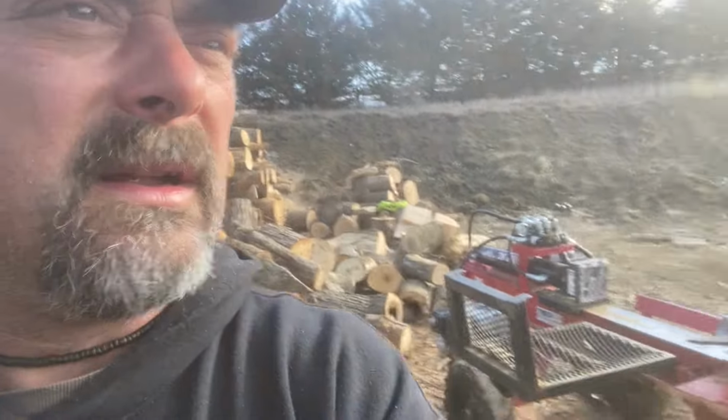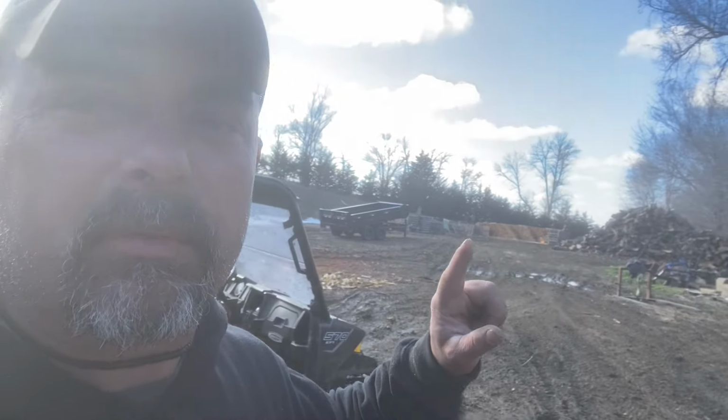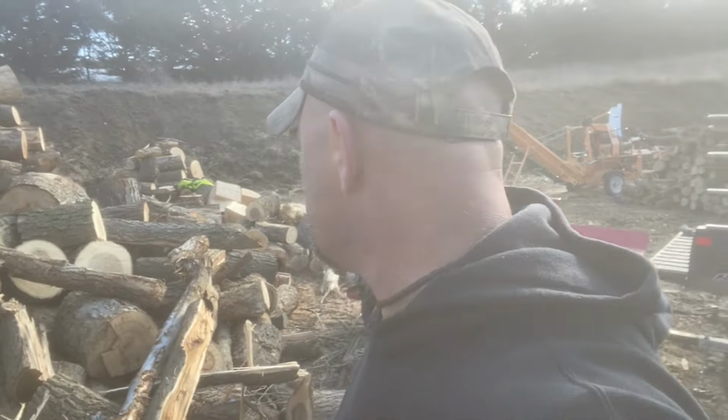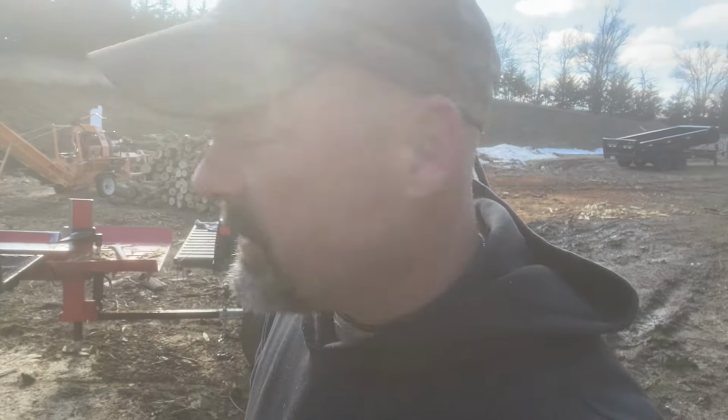And because it's still pretty muddy up here, we're just going to shag back and forth to the pile with the Ranger so we don't tear everything up. So anyway, that's kind of the program here today. Call it a day of penance and try and make up for the lost time of yesterday. So, all right, let's do this.